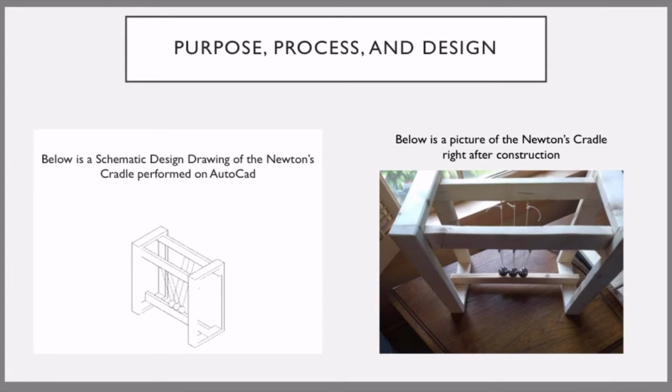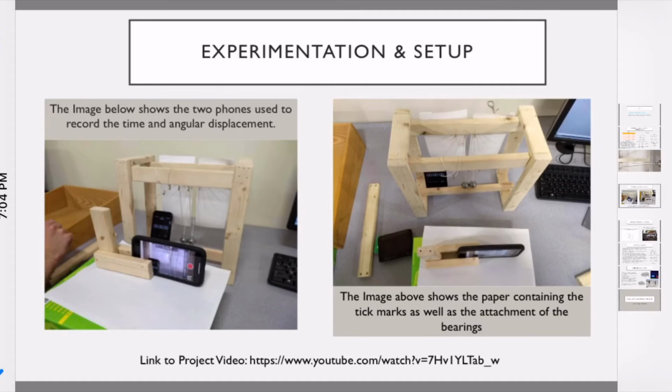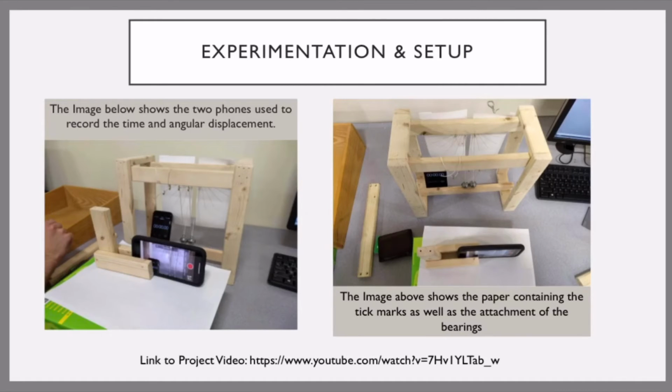To the bottom left, you see a schematic design of our Newton's Cradle developed on AutoCAD. To the right is the final product after construction. To the left, you see our setup we used when performing the experiment. You see the 2 phones used to capture slow motion and time, and to the right you see the paper attached to the back of the Newton's Cradle to gauge angular displacement.